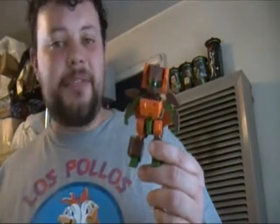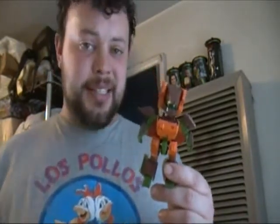So you have to take Bobblehead Buster at face value for the novelty item he was meant to be. But all you really have to know is that this is the best damn scout figure ever. He might not measure up to all your other bots, but he'll still kick their ass.